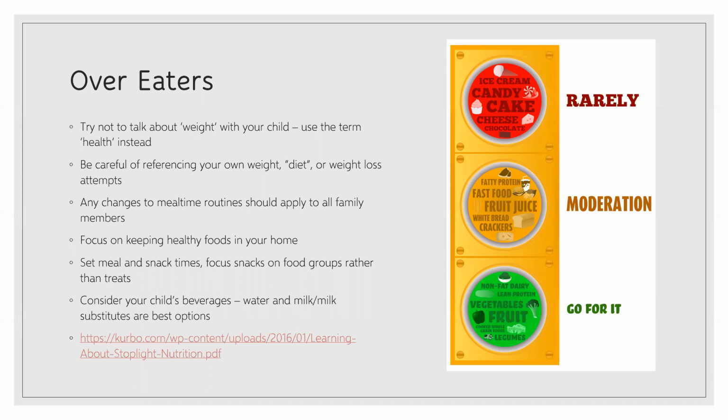And like we talked about early in the presentation, the best way to do this is by focusing on keeping healthy foods in your home. One way that you can talk about this with your kids is using the traffic light method that you see on the screen here. When I used to work at Children's of Alabama, this is the model that we used to talk with kids about foods that we can eat anytime we want, foods that we can eat in moderation, and foods that are treats that should be eaten rarely. So take a look at this stoplight way of eating, and it may be something that you use to guide your grocery shopping, your meal planning, and the way you talk about foods with your children.